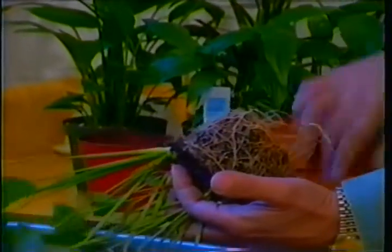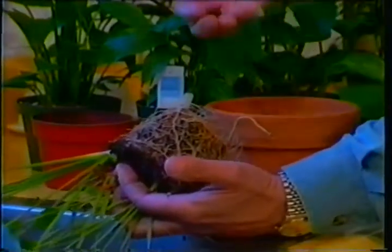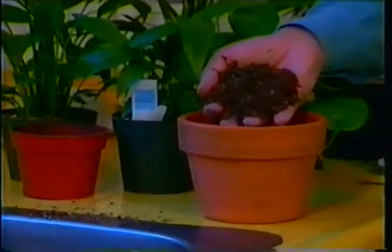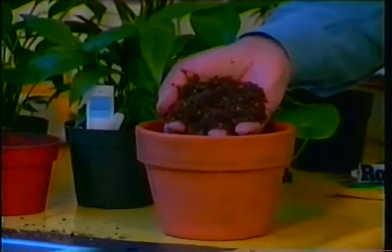The next thing is I'm going to use a clay pot here. And what I'll do is use a rock over the drainage hole so that the excess soil doesn't just drain out the bottom. Put a little soil in. And by the way, this is a commercial potting soil that I'm using. And it's important that it be a top quality soil. Most places where they sell plants will have really good soil. So, you know, don't use soil from the garden unless it's sterilized.